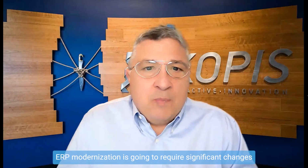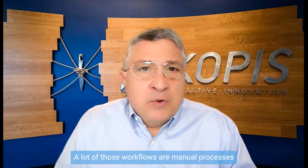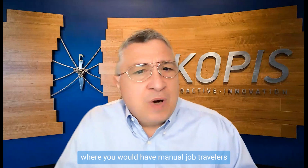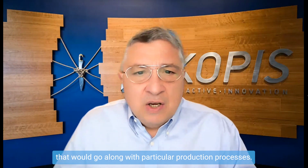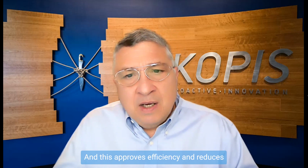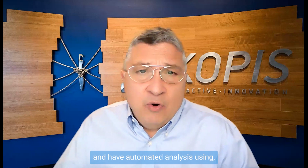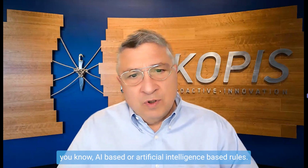So almost always, ERP modernization is going to require significant changes to existing workflows. A lot of those workflows are manual processes where you'd have manual job travelers that would go along with particular production processes. So we're going to change those to automated ones, which are electronic, usually either tablet entry or barcode scanned. And this improves efficiency and reduces data collection errors.